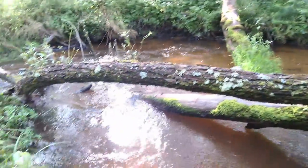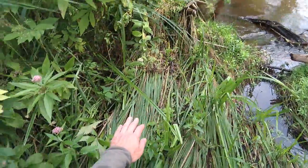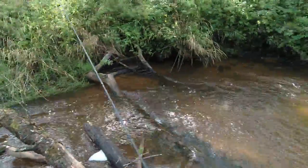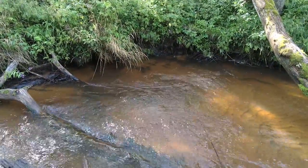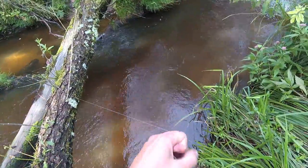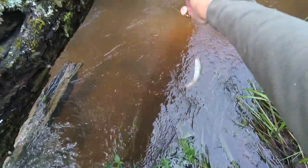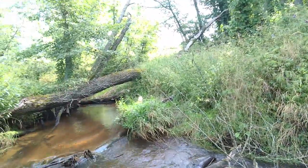That was a nice undercut. As you can see by the way the grass is bent, there has been a pretty significant rise of water, I think, probably yesterday. So now the water is actually falling, and that's no surprise. Slow approach, and yet another small one to unhook. As you can see, I'm taking it by the hooks and just shaking it slightly. It falls into the water. I didn't touch the fish.